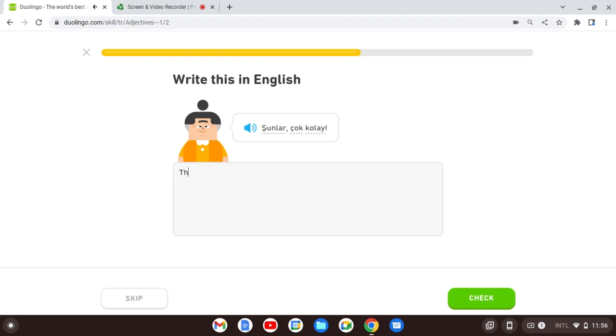Şunlar çok kolay. Bu çok küçük. This is very small. Küçük is small, right? Yeah. Bunlar çok büyük. These are very big. Çok büyük. Very big. Büyük.